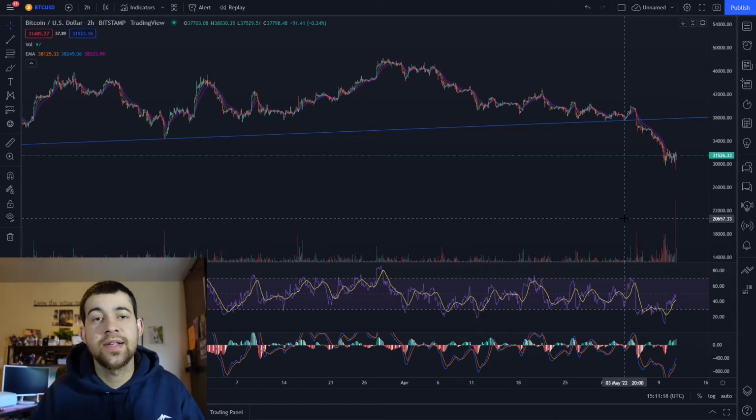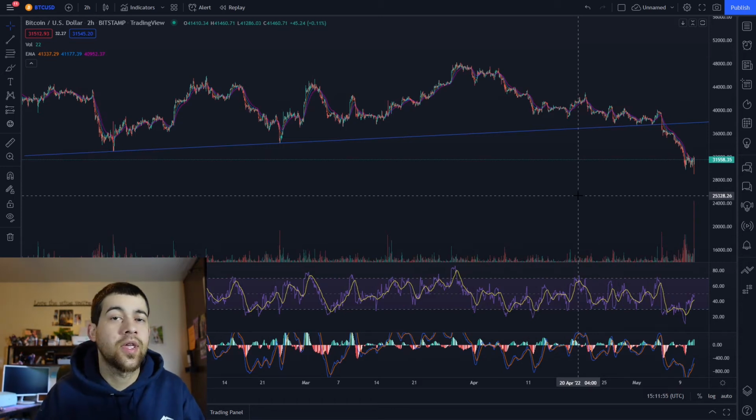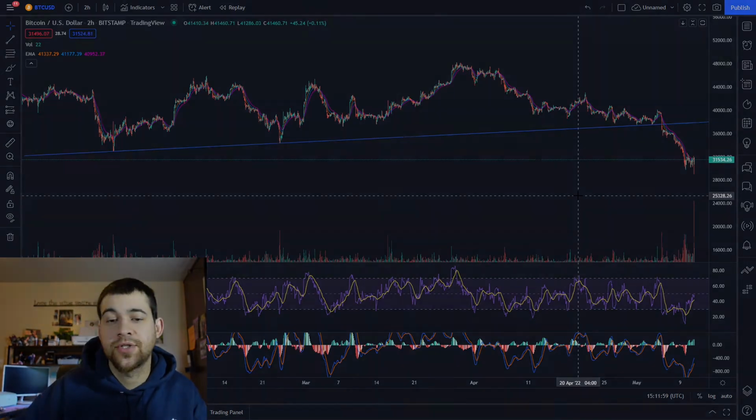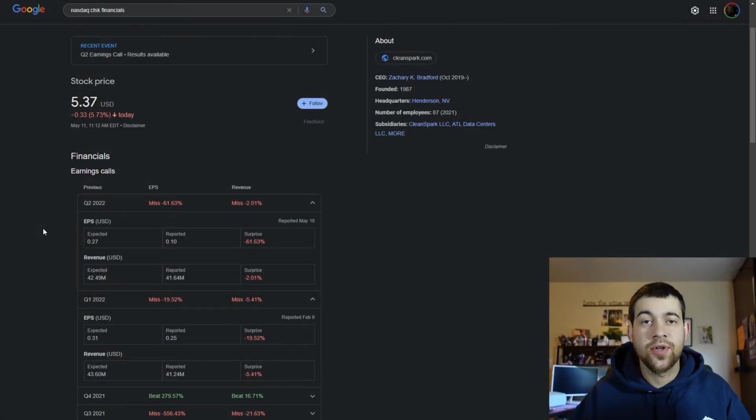Now, as tech sells off, as tech continues down, potentially Bitcoin can continue down with it. However, as time goes on, we are inching closer and closer to our next halving, and we are now past the halfway mark to our next halving. Now, while short-term Bitcoin can go in either direction, long-term I definitely see it as a great time to add to my Bitcoin collection. Next up is going to be CleanSpark, or CLSK stock.